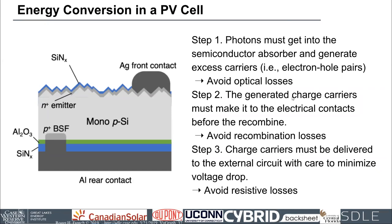So step two, once the carriers have been generated, they need to make it to the electrical contacts before they actually recombine. And that's a really important one. As you push to higher and higher cell efficiencies, that one becomes more and more important. So again, we want to avoid these recombination losses, particularly through Shockley-Read-Hall recombination. We want to minimize that, and we want to have the characterization techniques to accurately measure that and understand where that's going on and how much it's influencing the cell performance.